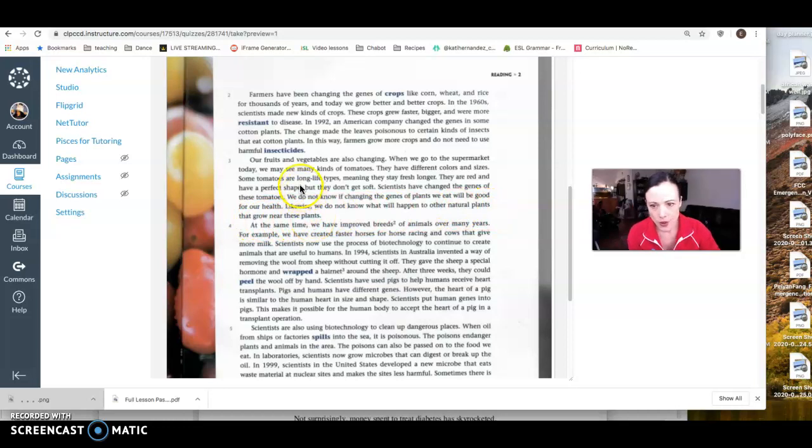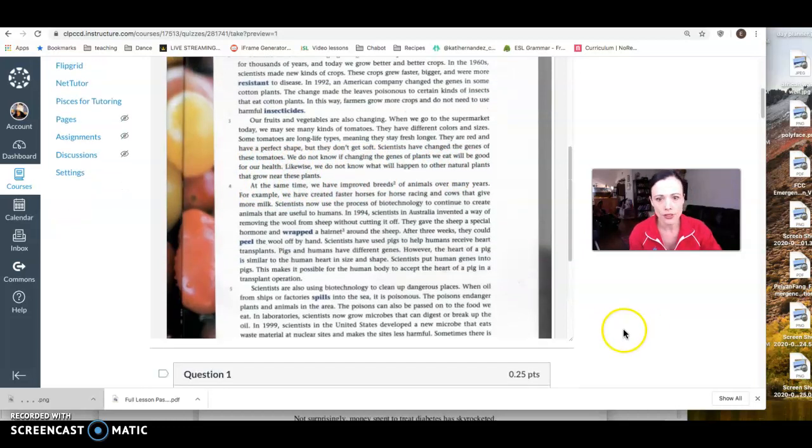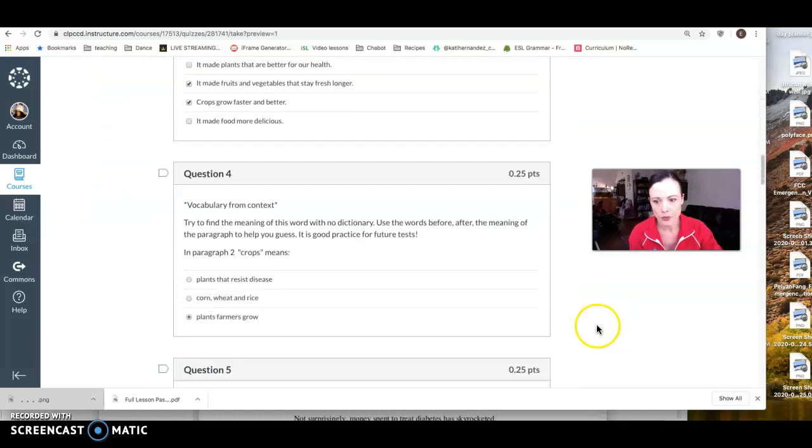Okay, so I see that this part is all about how we change tomatoes, or fruits and vegetables in general, to make them last longer, make them feel better for people to buy in the supermarket. And then this part is maybe some bad things. We don't know if it'll be bad for our health. We don't know if there's other problems. So let's see. We have some choices.